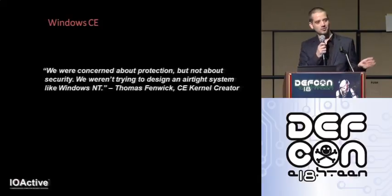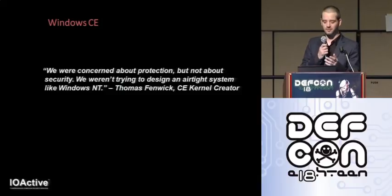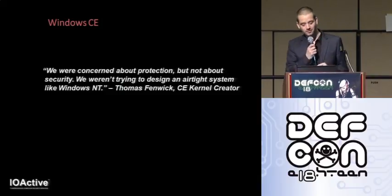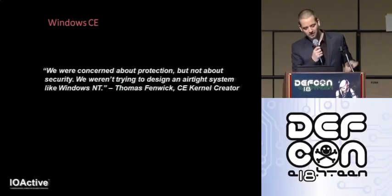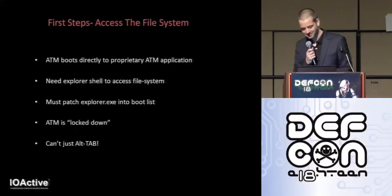And I got that from a book called Inside Windows CE, which was essentially just a bunch of interviews with the core developers. So obviously things have changed a little bit since that book was written, but to be honest, there were not a lot of roadblocks.